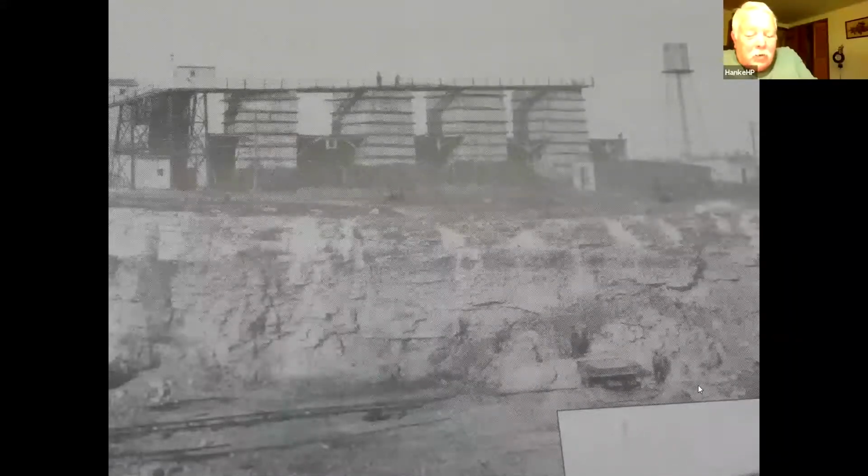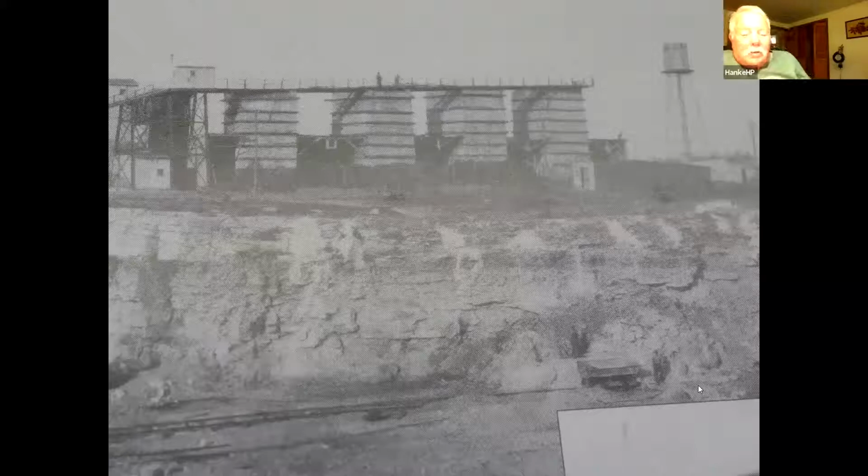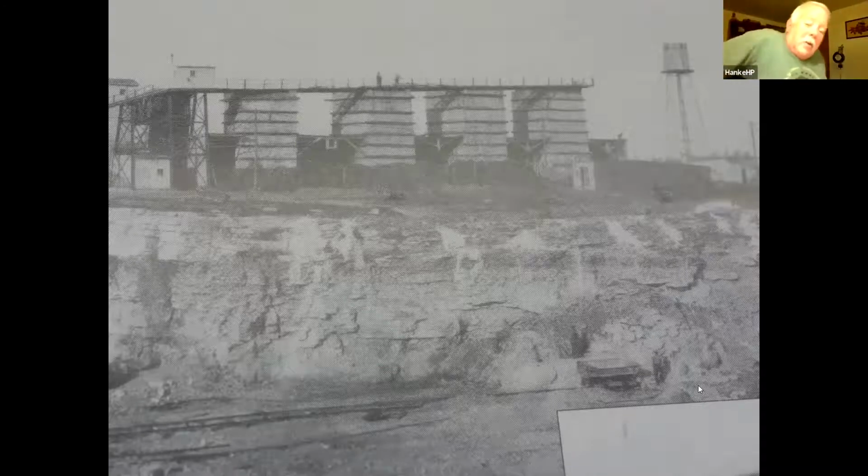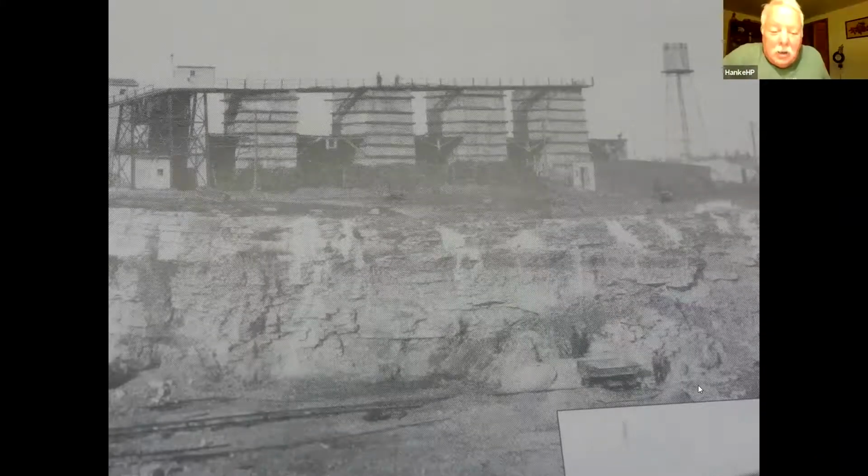All right. As you see here, here's a limestone quarry. This is something I want to model downstairs. I'm in the process of chipping away at a 3 inch styrofoam sheet. And boy, what a mess. But hopefully that answers. This quarry here is Rockwell Lime, and it's about maybe 3 miles north of where I am.